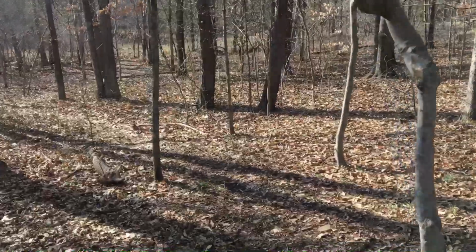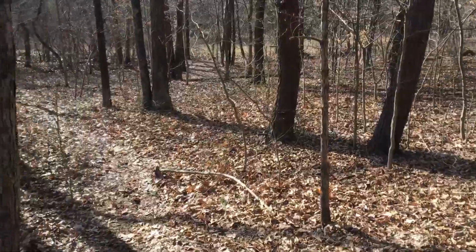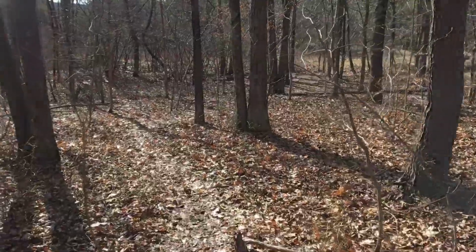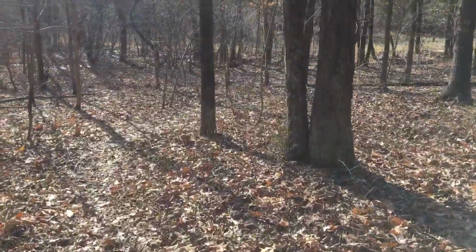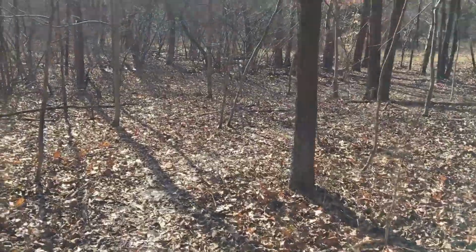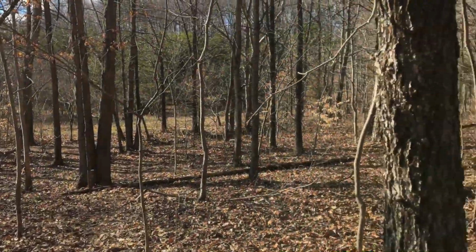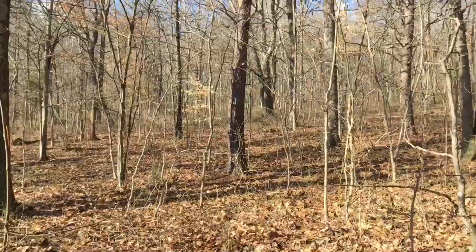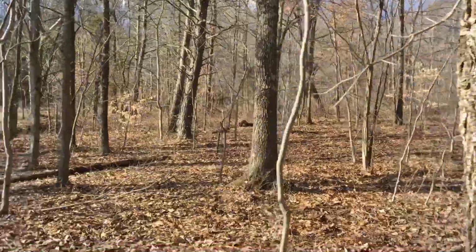We're gonna walk down to the creek and get some water for the pine tea, and wash my plate off, and get some water to put this fire out later. It's a nice day out today. A little chilly, but nice and bright. Dry compared to yesterday.